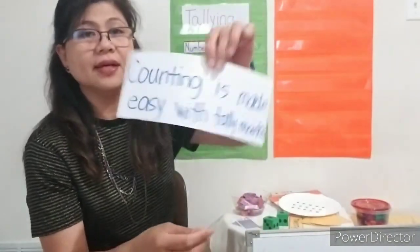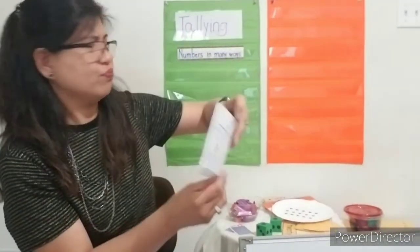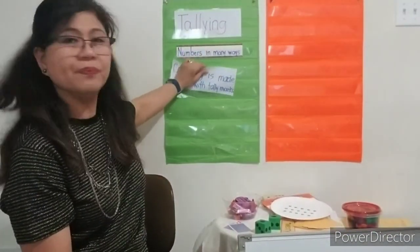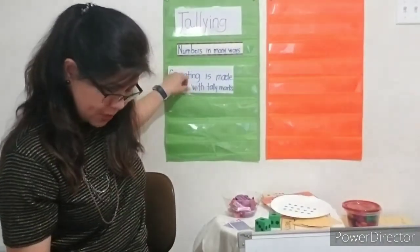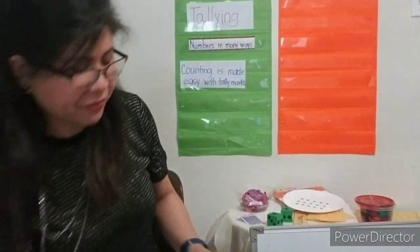Now, tallying makes counting a lot easier. When do we use tallying? It says here, counting is made easy with tally marks. Have you seen tally marks before? Maybe you've seen something like this before, but you were not sure what it is called, okay?